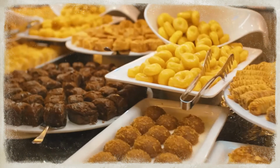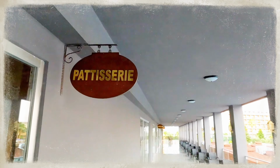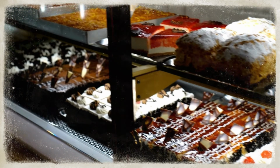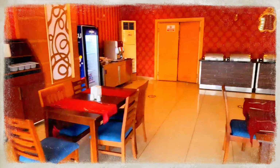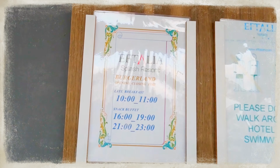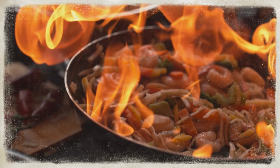Late risers can take advantage of a late breakfast service, and there's a separate patisserie open midday, offering pastries, cakes, and light snacks. One of the more popular extras is Burgerland, a casual grill station that opens after lunch and stays available until late in the evening, though it does close during regular restaurant hours. Down at Eftalia Island, lunch and drinks are also included.